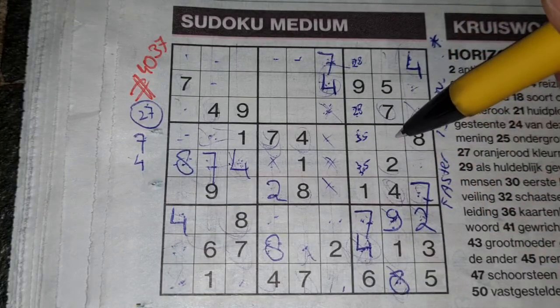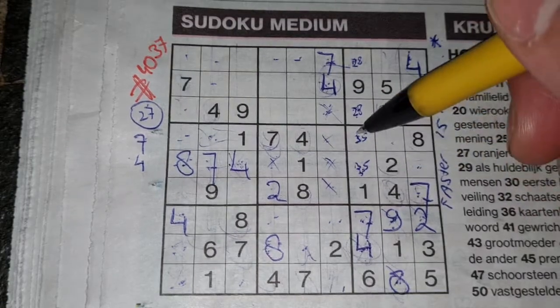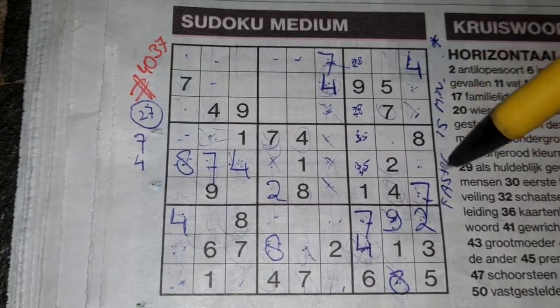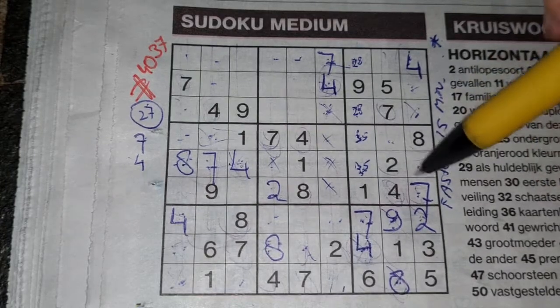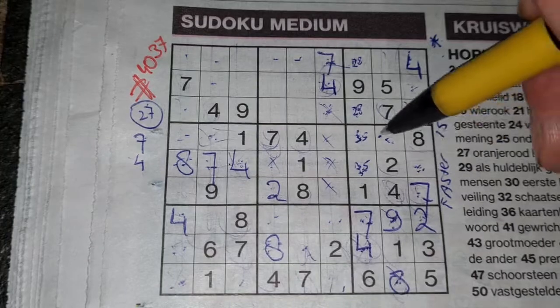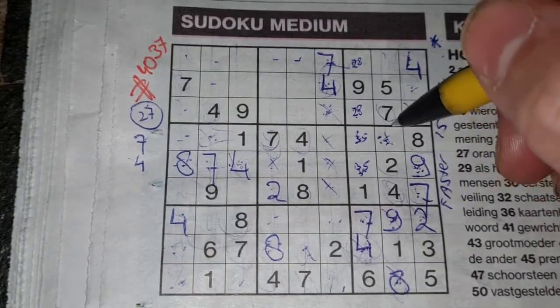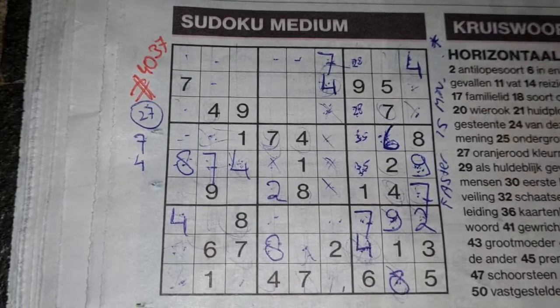So now we have 2 missing numbers in this big square for the numbers 1, 2, 3, 4, 5, the 6 is missing, 7, 8, and the 9 is missing. 6 and the 9. We have a 9 there, no 9 there. 9 should be here, and the 6 goes there.